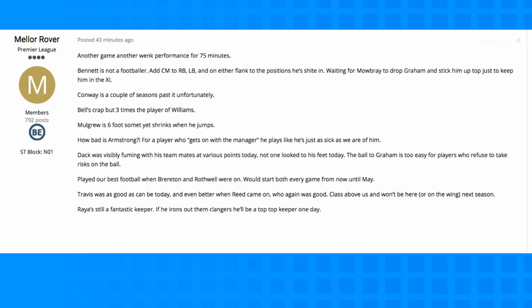How bad is Armstrong? For a player who gets on with the manager, he plays like he's just as sick of him as we are. Dak was visibly fuming with his teammates at various points today. Not one looked to his feet. The ball to Graham is too easy for players to refuse to take risks on the ball. Played our best football when Brereton and Rothwell were on. Would start both every game from now on until May. I'm with you there, Mellow Rover.